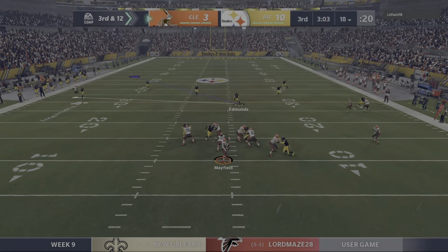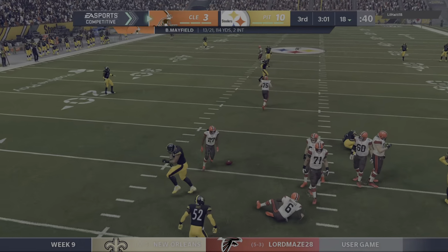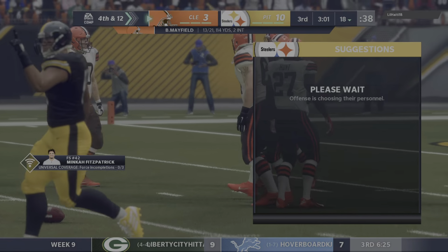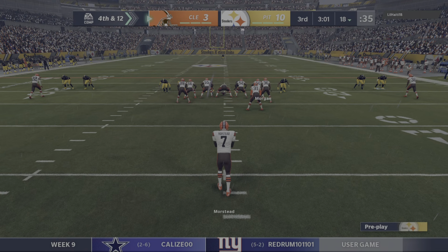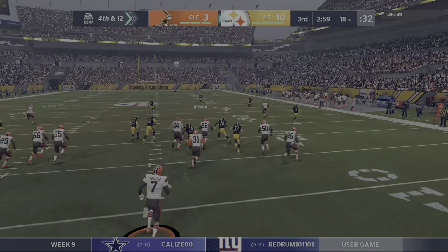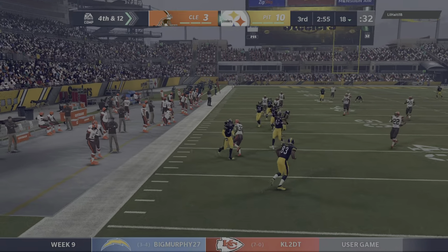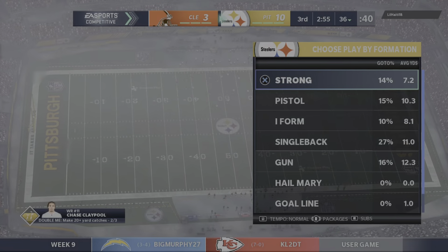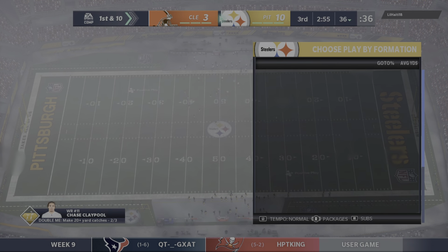On 3rd down, Mayfield. And he'll be hit as he releases it, and that'll fall incomplete. You get the sense that they're saying, we're not playing up to what we're capable of, and we're deep enough into the game that the early jitters are long gone, that they should now have some sense of continuity and be able to make some of these plays that they have not been doing so far. The Steelers take over 1st and 10 at their own 36-yard line.